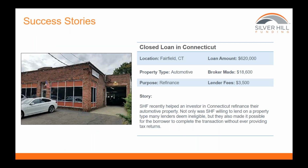So here's an example of a success story. I want to highlight a couple of things here. Broker compensation was a nice payday at $18,000. Our lender fees are $3,500 for every loan that we do, across the board. Okay? So we don't charge points. We want our brokers to charge the points. We're a direct lender. We service the loan, and we make money differently on these loans than other so-called lenders. General rule: lenders typically don't charge points. If they're charging points, they're probably not a direct lender. Okay, but we charge only $3,500. The broker made $18,000 on an automotive refinance.